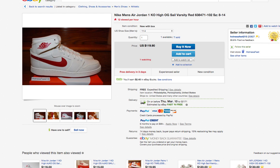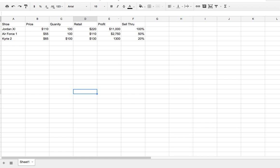So let's give an example of a store. Now this could go for a mom and pop boutique all the way up to Finish Line. So let's pretend this is your Nike invoice that you got and you had 3 SKUs on it, right? So you have the Jordan 11, an Air Force 1, and we'll do the Kyrie 2 just for an example.